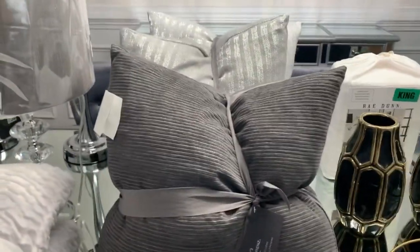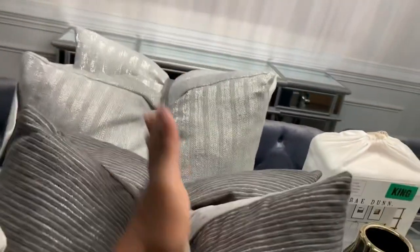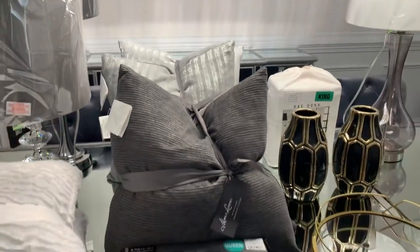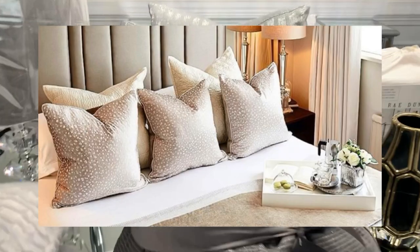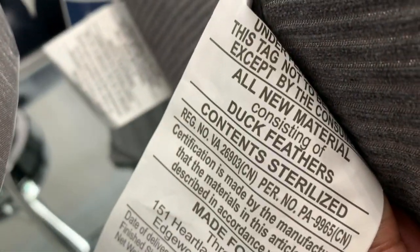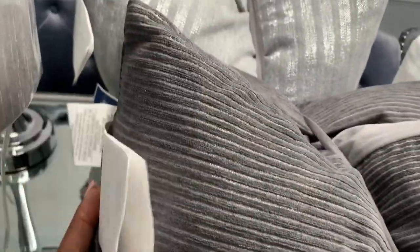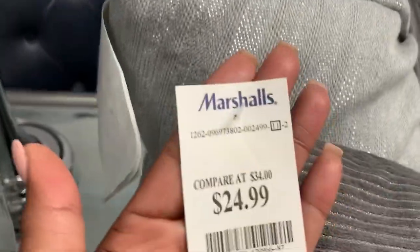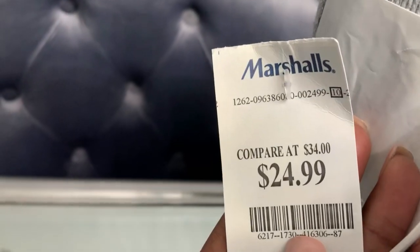And y'all, I was so excited when I found these pillows because I have been wanting some duck-filled pillows so I can karate chop them when I go and put them on my bed. Because that's the style now, the karate chop pillows. So in order to achieve that look, you have to get pillows that are filled with duck feathers, so you can karate chop it and it stays. All right. So this set I got from Marshall's for $24.99. And then I got a lighter gray set also from Marshall's for $24.99.